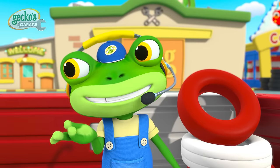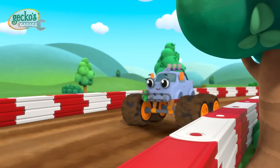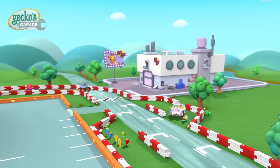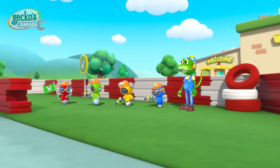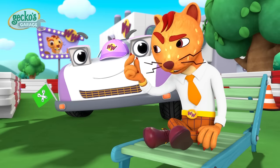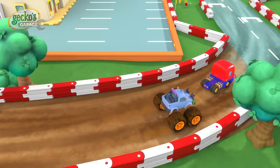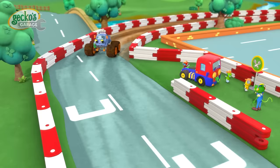Hello, everyone. Molly and Baby Truck are having a race. And today, we're pit crew mechanics, ready to help the racers. This race is boring, Sly, and Gecko's pit crew are the pits. Let's liven this race up a bit. Baby Truck needs new tyres for her final laps. Get ready, mechanicals. Drive into the pit, Baby Truck.